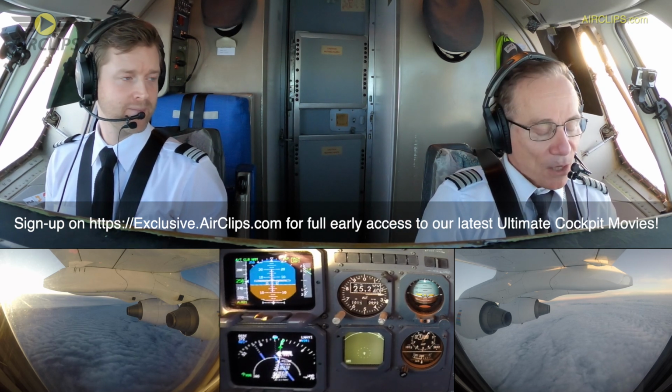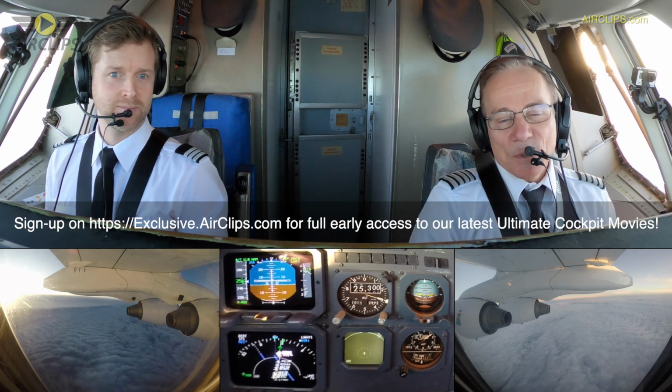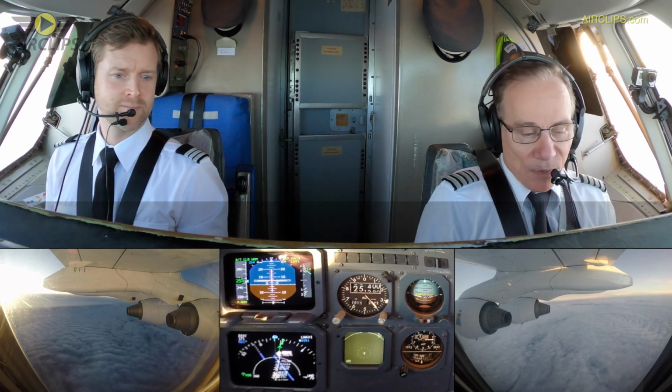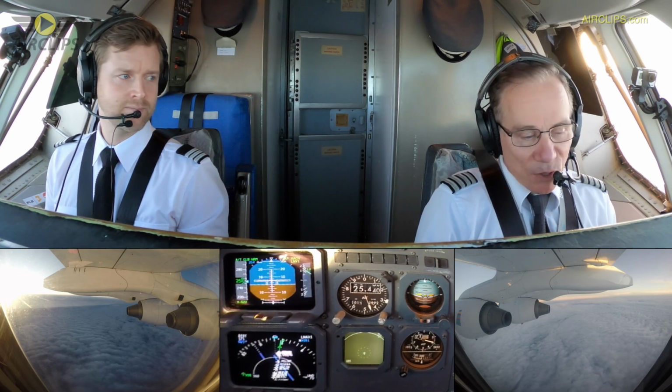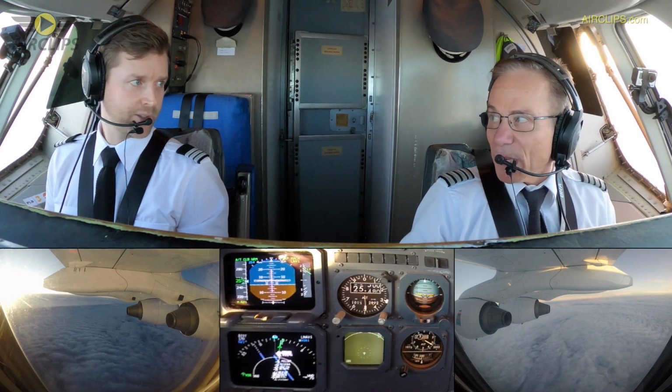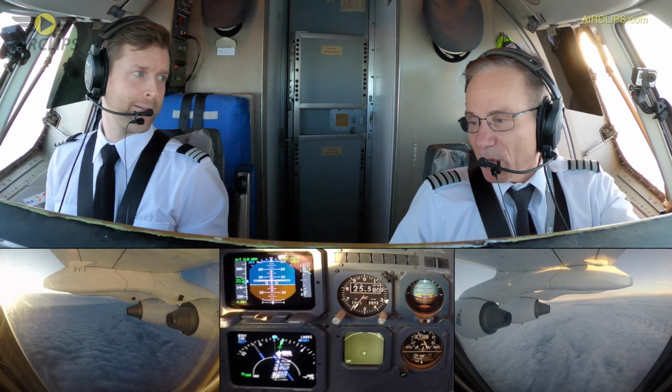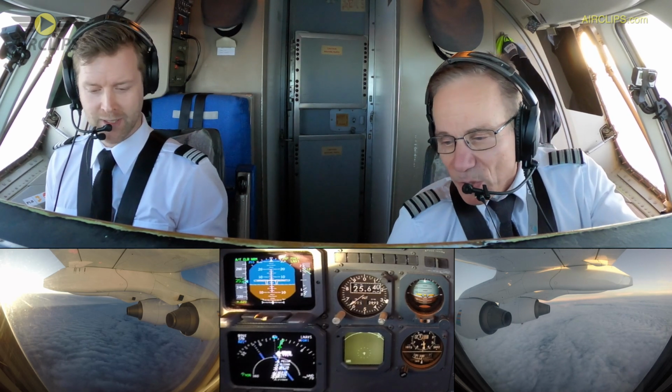So we figured you guys wanted to have a cockpit tour. Should I be on the instrument and talk about the lower panel? Yeah, you can do that. Can I talk about the overhead panel? So I give you the radio and the controls. My controls. Your controls.